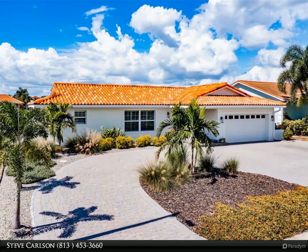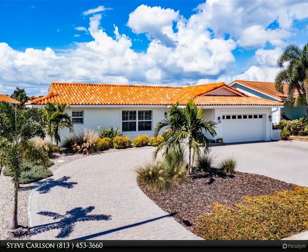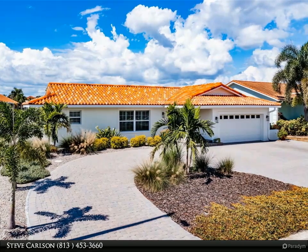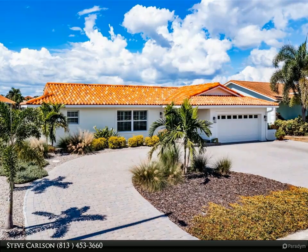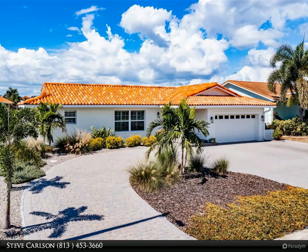Salt water in-ground pool with automatic pool sweeper. All screened in. New pool pump. Composite decking on boat dock with 13 pound lift with electric/water, plus floating dock. Largest canal in Apollo Beach with deep water, easy access to Tampa Bay.